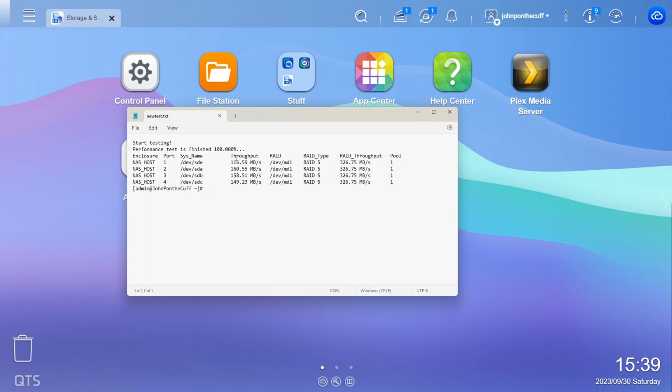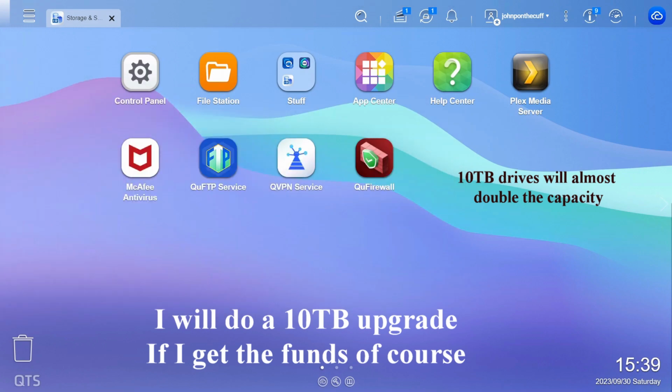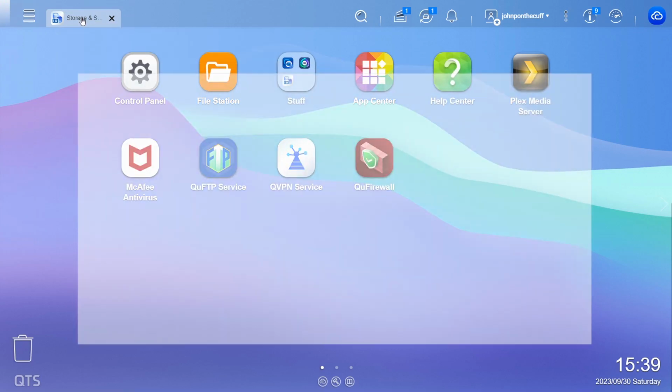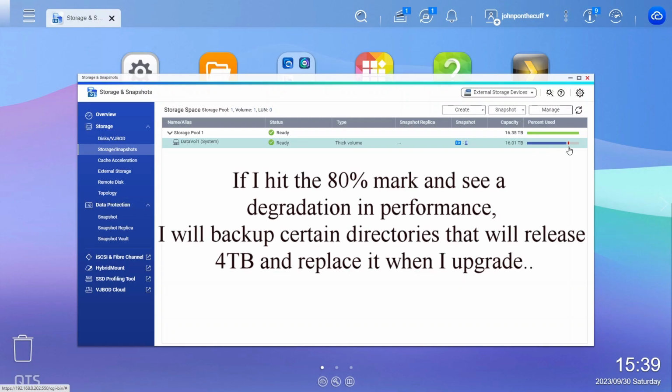You notice my throughput's pretty high now. It's a little low on the first one, but I'm not going to worry about that because I'm planning on, in the real near future, putting 10 terabyte drives in place of the 6s. And that'll be good. Let me get rid of this. Open up my storage and snapshots. There you go. It shows 16.01 terabytes on the drive. Usable, I guess. And see when it hits that red thing there? That red mark is the 80% usage mark.